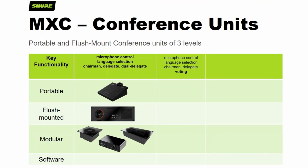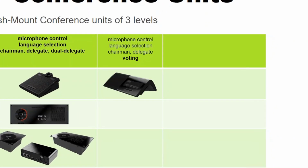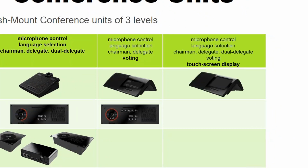The next level, we're getting all the features and control capabilities of the first column, just we're adding voting. Those units are usually chairman and delegate only, not dual delegate, because the vote is counted by the unit. This is available in portable or in flush mount version. And then finally, the full-blown, fully featured unit, including a touchscreen display, and the touchscreen display allows to add a lot of further functionality. This is currently available as portable unit only.